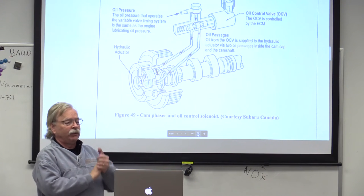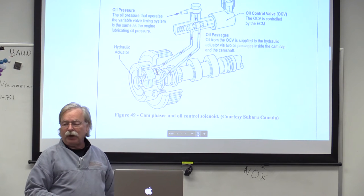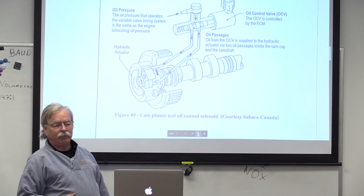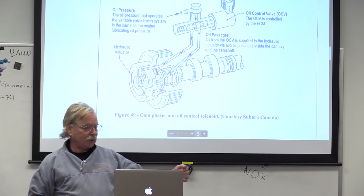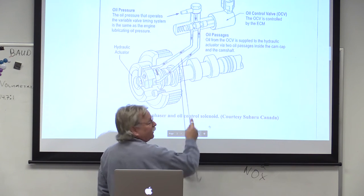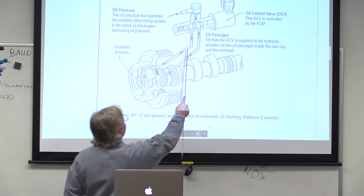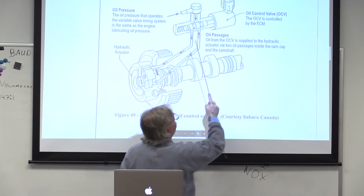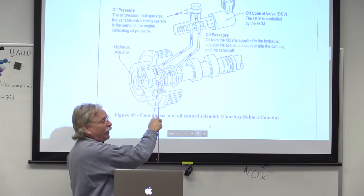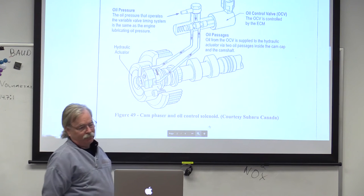What happens to our engine? We allow a whole bunch of air in it. We increase our pulse width, engine RPM goes up. Oil pressure does what? Goes up. We have a high oil pressure throughout the entire system, as Mr. Pascal said. We shuttle this over, we close this, we close that, we don't allow the oil to escape. Suddenly we have high oil pressure trapped in here, and our camshaft is advanced.